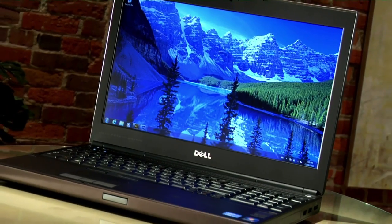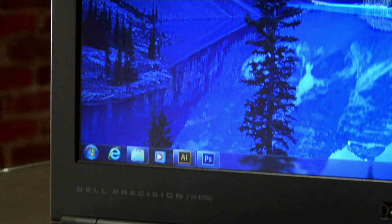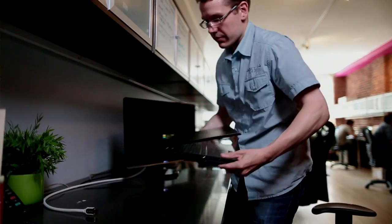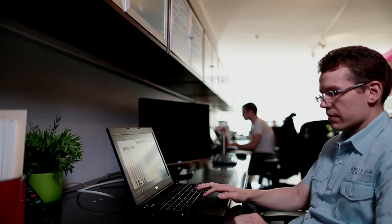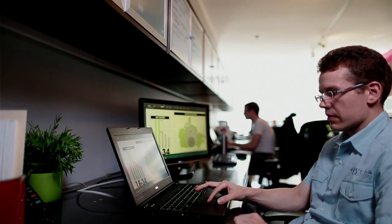The second biggie is your choice of high-end graphics. You can configure the M4700 with AMD FirePro or NVIDIA Quadro graphics. Having pro-grade hardware like this is essential for getting real work done. So after the client meeting, you can head back to the office and dock the system at your desk, where you can connect to an external display for more screen space. And logging in securely is easy. The M4700 has a FIPS Certified Fingerprint Reader, making this your password.